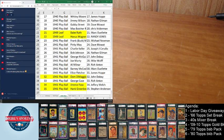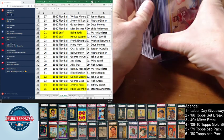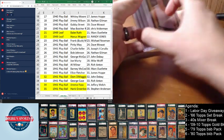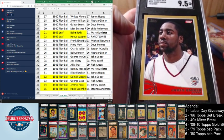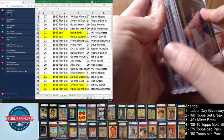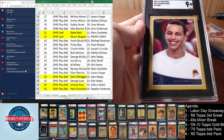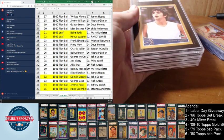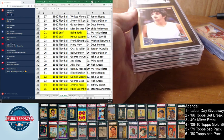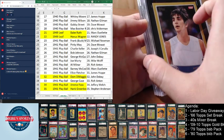Right. So, of course, our big feature cards are the Harden here and the Curry. Right. Oops, forgot to start recording this one. So, got our 2009 Topps Gold basketball set break.